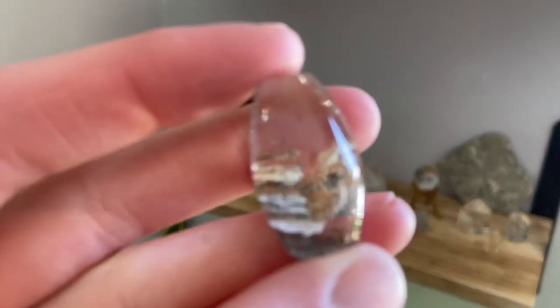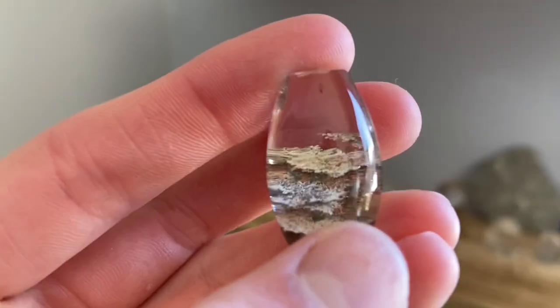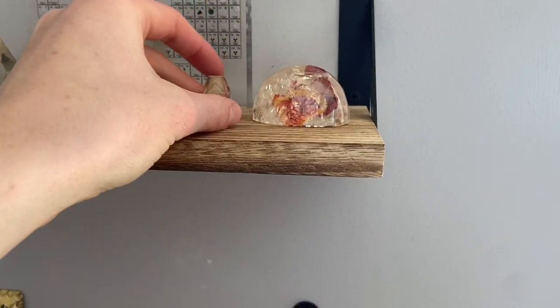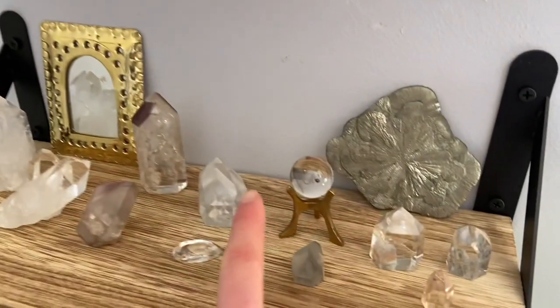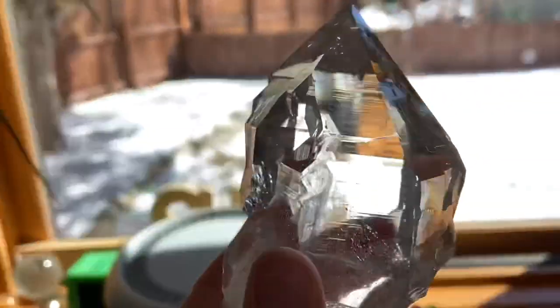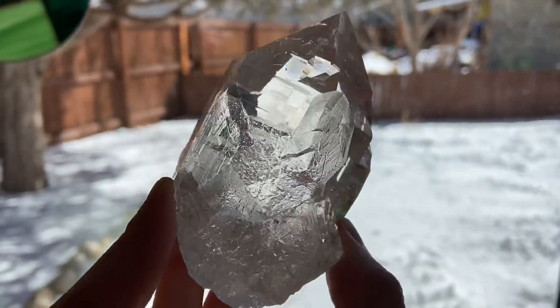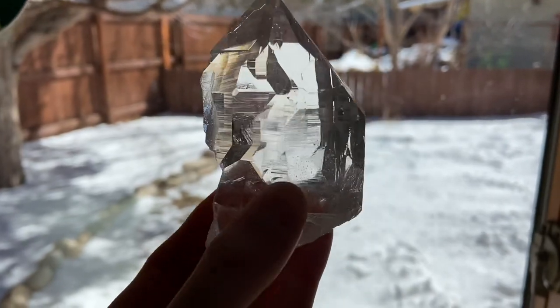Then right here, it looks like a little reef inside of quartz. These are both from Rocks for the Spirit. I love Rocks for the Spirit. Where I get most of my high quality pieces is from them. This is also from Rocks for the Spirit. This is from HimalayanClarity.com. My gorgeous water clear Himalayan quartz. This is also the most expensive piece that is in my collection.